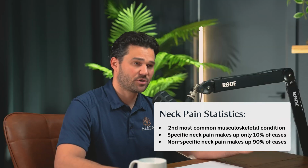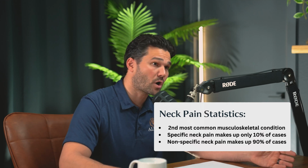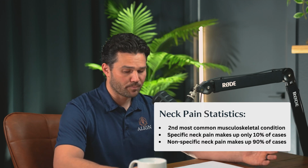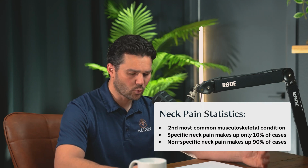Non-specific neck pain, which, as you know, is when there isn't a clear known structural cause for the pain, makes up 90% of neck pain cases, which means that hundreds of millions of people are in pain, and there's no answers for them. There's no grid for what is driving their pain. There's no language for it, and their doctors don't really have language for it, and so they're just left sort of wondering, what should I do?